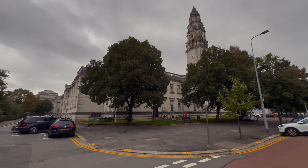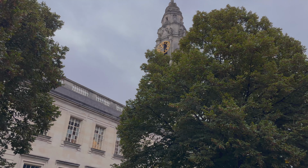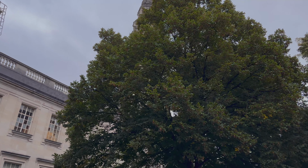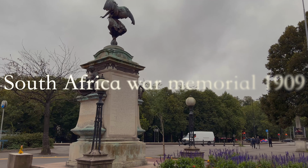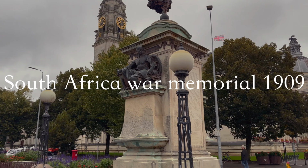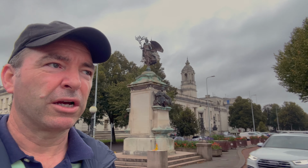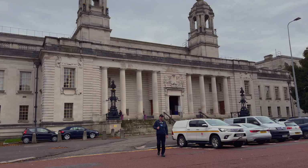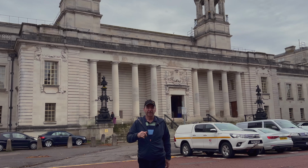This is the Prescott School. I can't pronounce it, but anyway, roughly about that. Built in 1904, Grade 2 listed. This here is the monument to the Boer War, and it got some famous battles or sieges such as Ladysmith, Kimberley, Mafeking. Behind me is Cardiff Crown Court. Now this is often seen on the news when there are major cases that are being done. This was built in 1906. Again, this is Grade 1 listed.